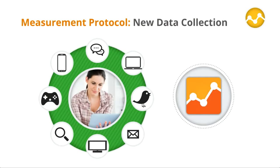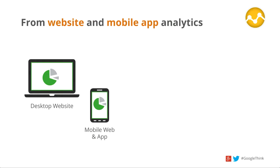Measurement protocol. I love the measurement protocol. I mean, I think if my wife knew how much I love the measurement protocol, she would be very jealous. I really love the measurement protocol, and it can be used for so many things. It can be used for anything you want. And the measurement protocol is a new way to collect data.